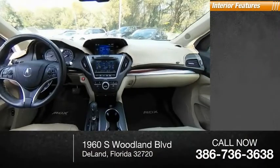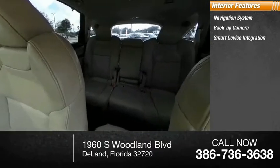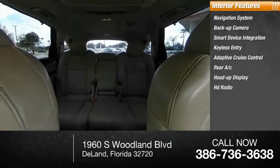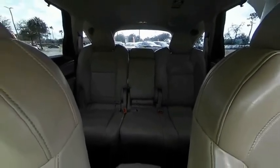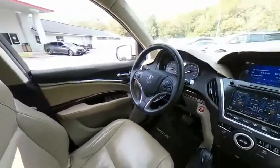Inside you'll find navigation system, backup camera, smart device integration, keyless entry, adaptive cruise control, rear AC, heads-up display, HD radio, satellite radio, auxiliary audio input. This beauty is sure to make you the talk of the neighborhood. So call or drop in for a test drive today.